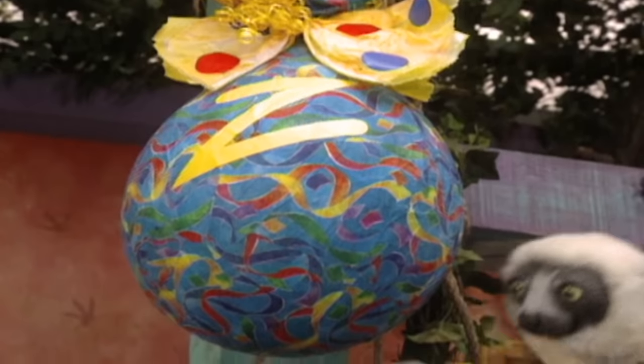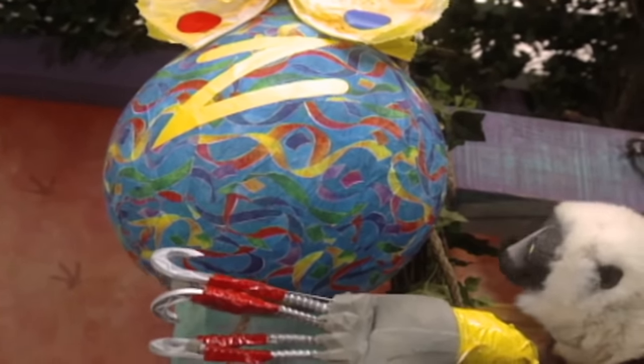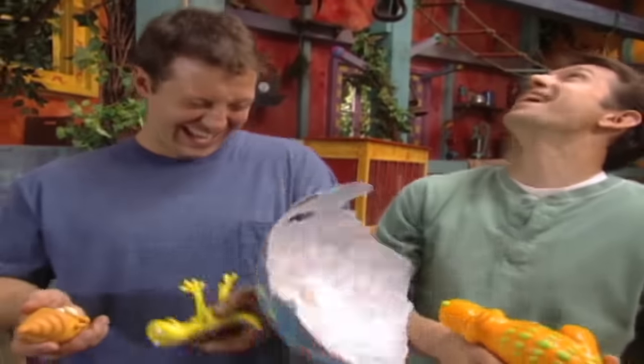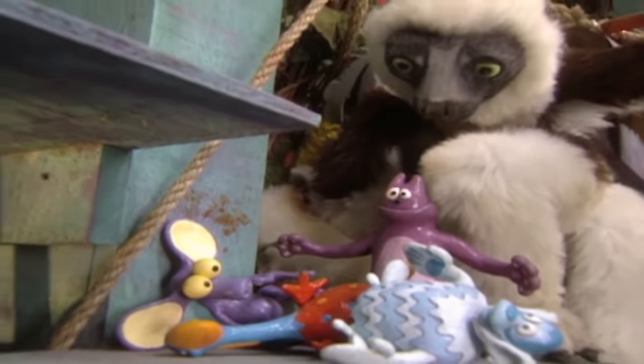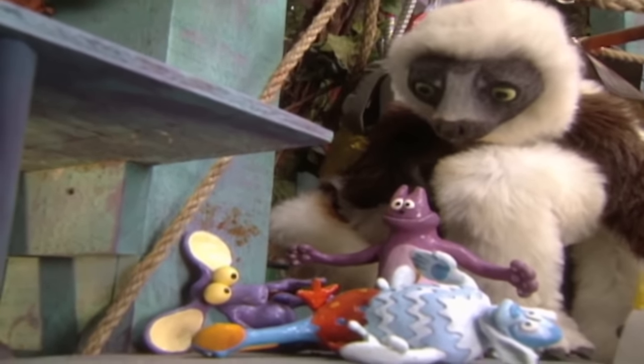Okay, piñata. Oh, these claws must be great for breaking piñatas. I've got to see what the surprise is inside. The claws worked! Oh, we're free! At last! I did it! I finally did it! Well, Zob, you found out what was inside. Way to go! It's the Zoboo Land characters! I didn't even know they were hiding inside!